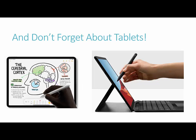All right, but again, all that being said, certain Surface models and the newest iPad Pro really seem to straddle the line between laptop and tablet. They're getting more advanced and might offer more to compete with traditional laptops. So just something to keep in mind.